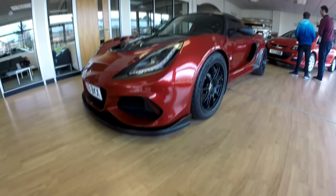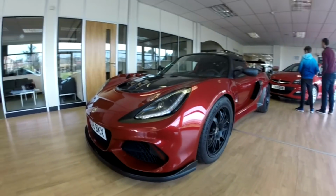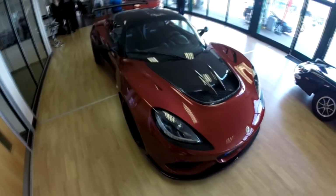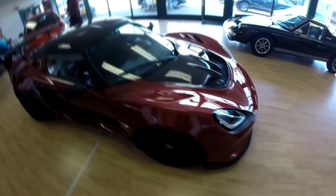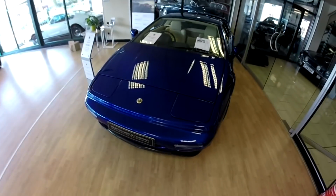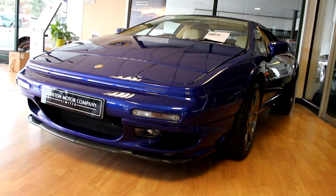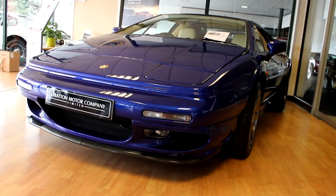This spec, these bits, all the carbon, the wing, the seats. I am absolutely in love with this thing. Function over form, and if it's going to be function, what a form to have it in. This is the very first Lotus that I ever truly liked. Esprit twin turbo V8. This one is a gorgeous spec too.